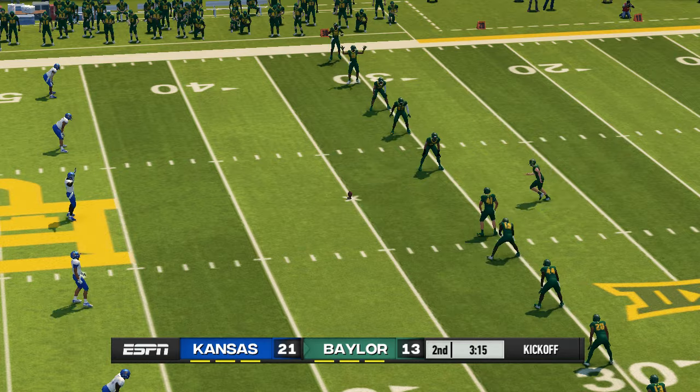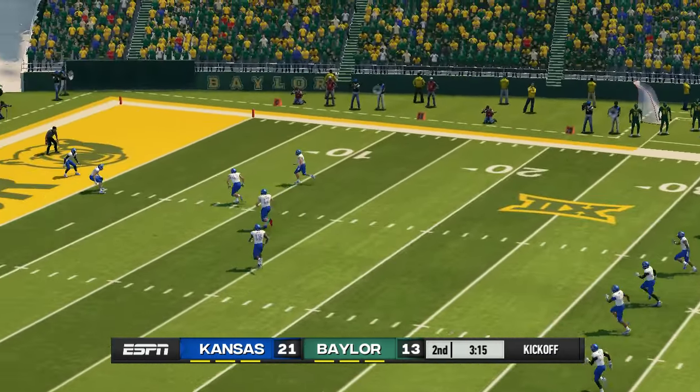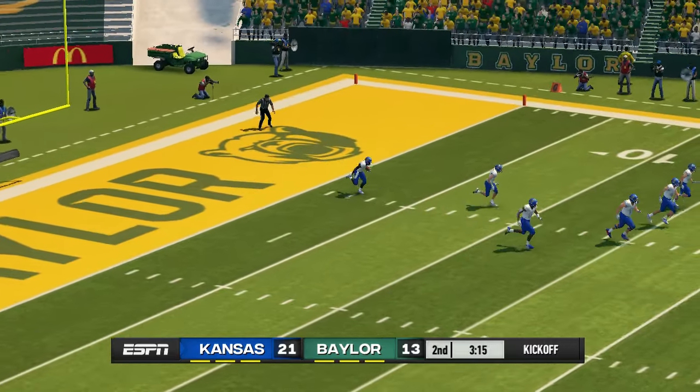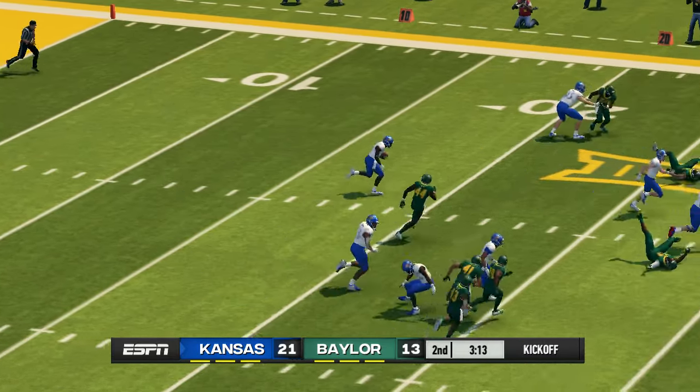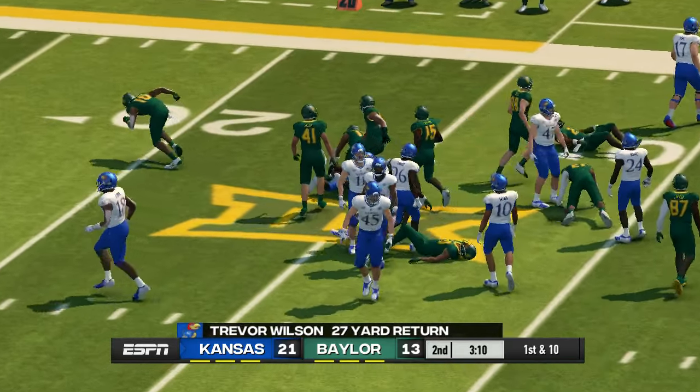Hankins has his kick team lined up, and he is set to kick this one off. He kicks it off, and he got all of that one. He's to the 20. He's taken down at the 24.